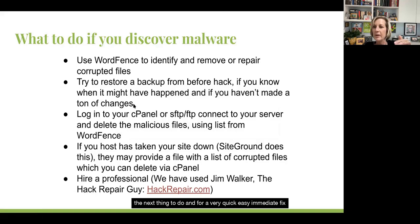The next thing to do, and for a very quick, easy, immediate fix, would be to restore a backup. Depending on your hosting, you should have backups taken every night, and they will usually keep them for a month. Oftentimes there's also a one-click restore button that will allow you to restore from any specific date. If you know that your hack happened 2 weeks ago, you can restore from right before that period of time. Of course, if you've made a bunch of changes on your live site during that time, you're going to lose those changes if you restore. It's important to keep that in mind.